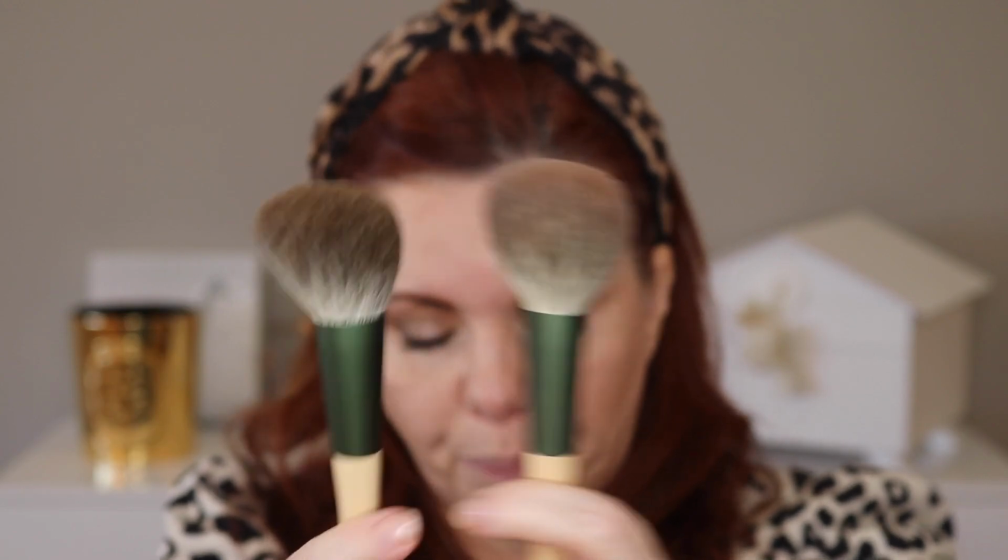Anyway, FO1 is more of a face brush, although it's not that big, to be honest with you. And F3 and F4. Let's use FO3 as a blush, and this is the highlighter. If you can see, this one is a slanted brush, and this is more, there we go. Okay.